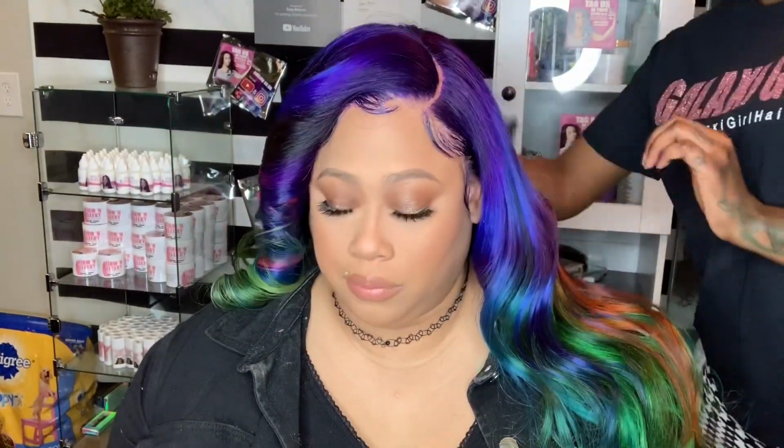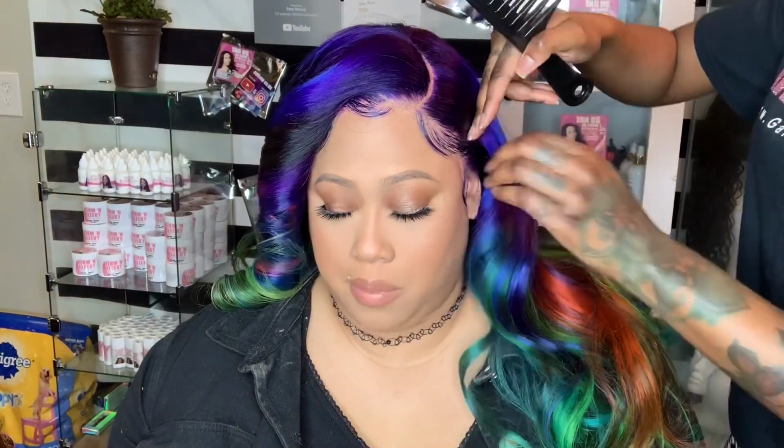Man, this wig came out so nice. Like, it's so colorful, it's so bright. It's like dark, but it's bright.